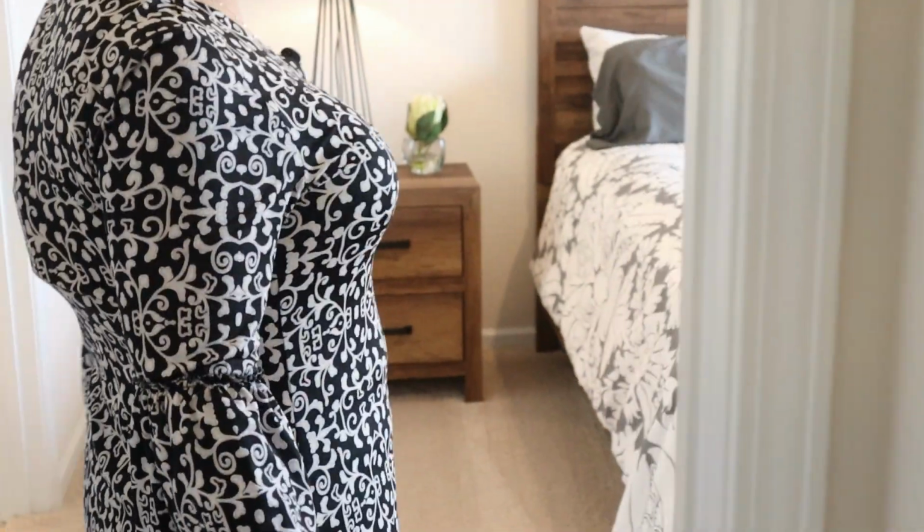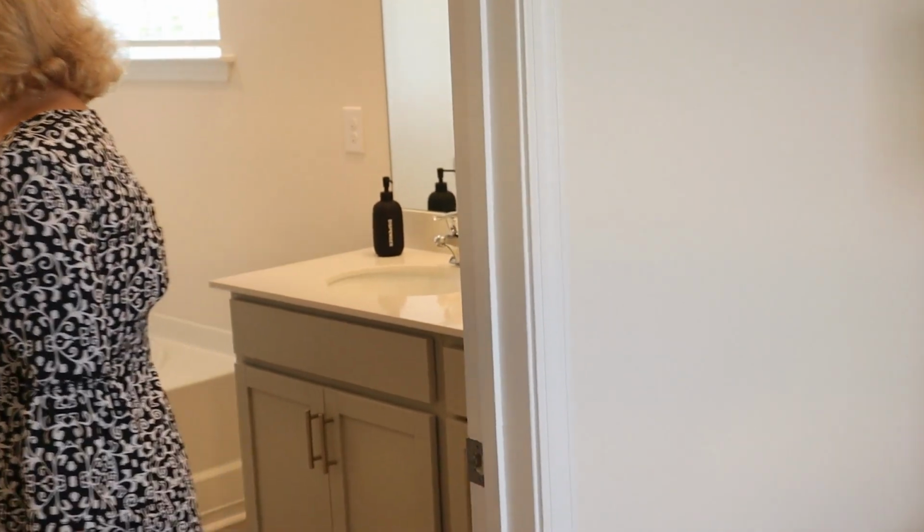Here we've got a master bedroom with a cathedral ceiling, good size, ensuite bathroom, master bath, spacious, double vanity, soaker tub, and a big shower. And this closet in here is huge. Wow, could get lost in here.